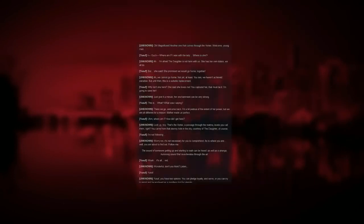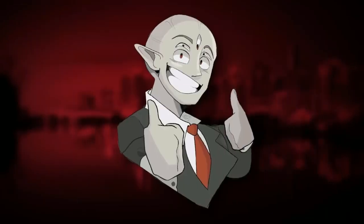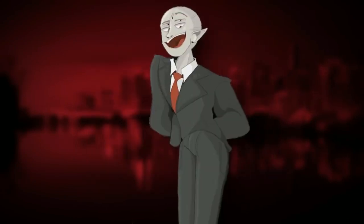It's pretty cool. And in the audio, there is an ambassador entity that talks to the person, and it says, you have two options. You can pledge loyalty and serve, or you can try to resist and be enslaved as a mindless tool for eternity. So I'm pretty sure I was right about them capturing humans. It seems like the ambassadors capture people and turn them into these servants to do their bidding for them. It's pretty creepy stuff. It's kind of like Doomsday in a way.